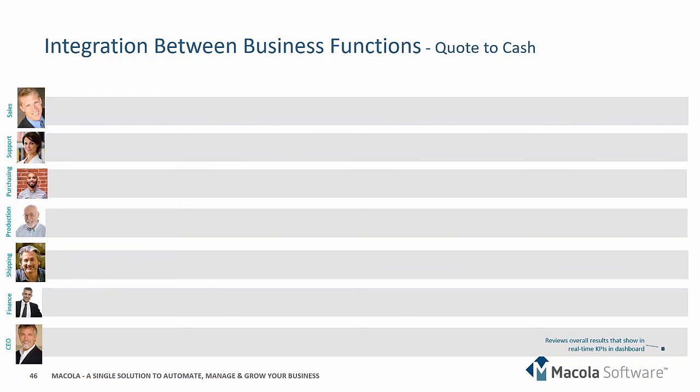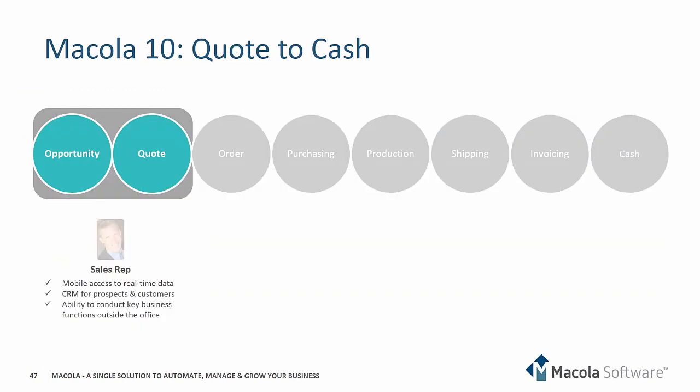Thank you. No, we like running through that illustration because it's really powerful. It just shows how it really integrates everyone within your organization. So one of the things we're going to start with is the quote-to-cash process.